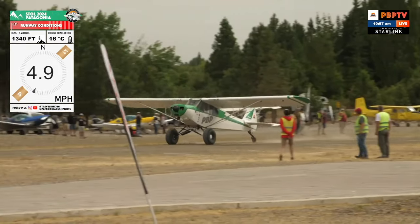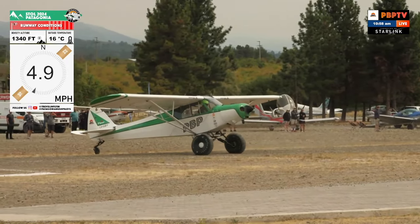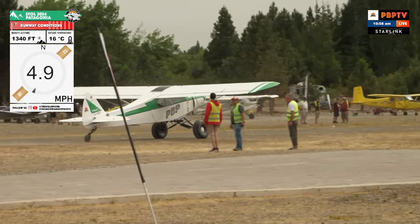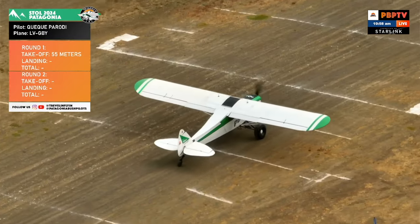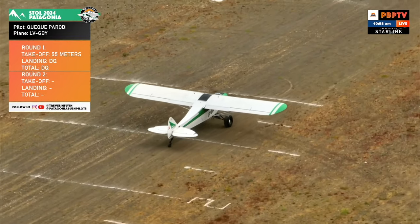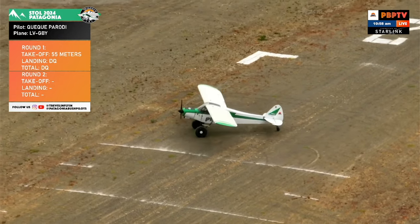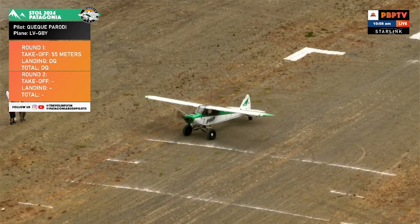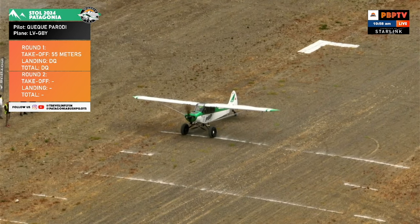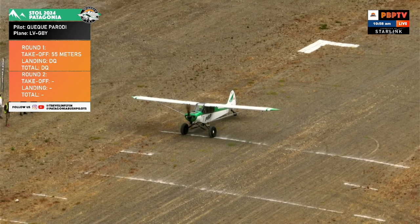Watch that drop down so smoothly. He knows he's scratched. Yeah, that's before the line. There's no pressure on him. He created this whole event, and he lives here. And everybody came. No pressure on him to do well. Don't worry, Kike, he'll be fine. I mean, his takeoff was, I think, the shortest, 55 meters. I don't know if anybody's done shorter.